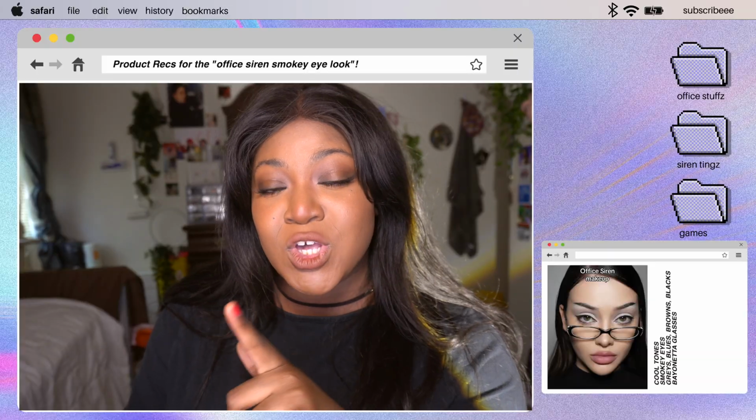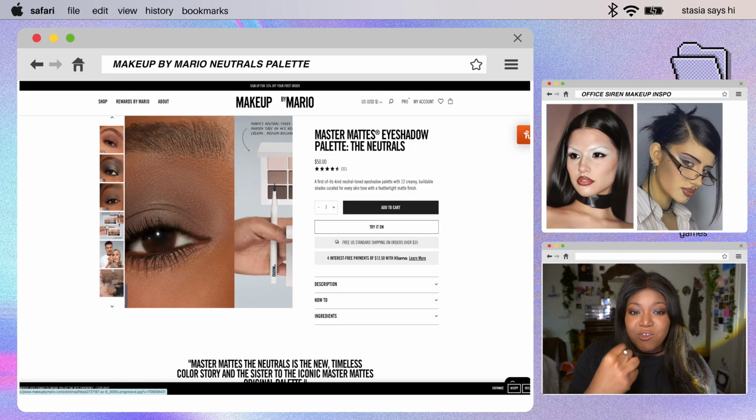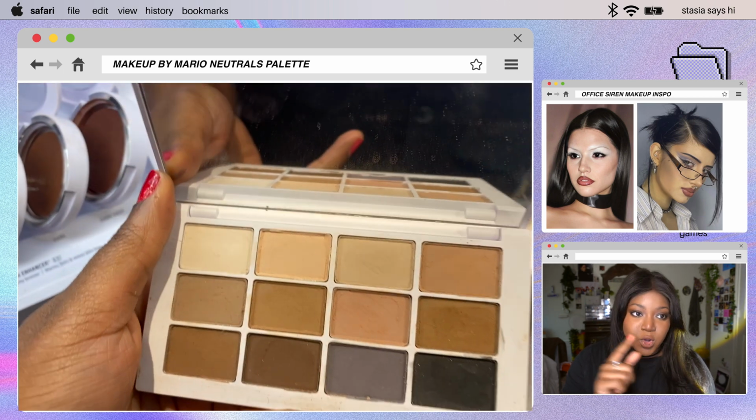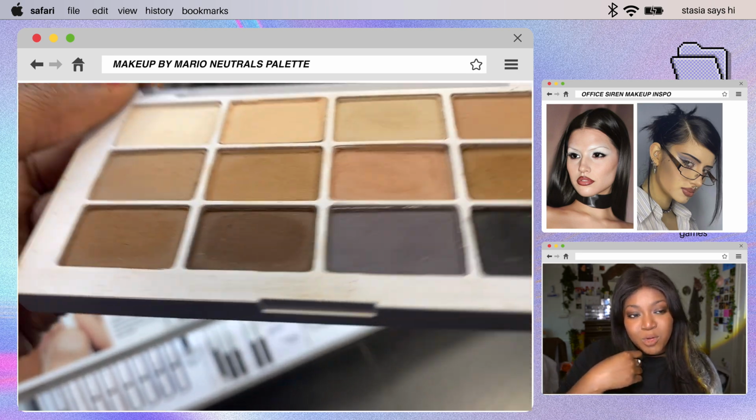So for that very first look of the smoky grungy eye, in terms of higher end makeup, which by the way, I am dividing this video into two parts, higher end makeup and drugstore makeup. I feel like to get that Y2K 90s look, you really need cool toned palettes and cool tone colors. And so my favorite palette that I found was this Makeup by Mario neutrals palette. I think it's a duo of palettes, right? But the one that I'm talking about is the neutrals palette that is cool tone. It's a 90s neutrals and it's supposed to be a creamy, medium but buildable formula.